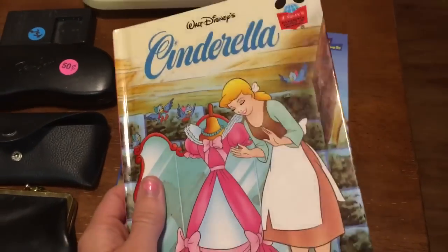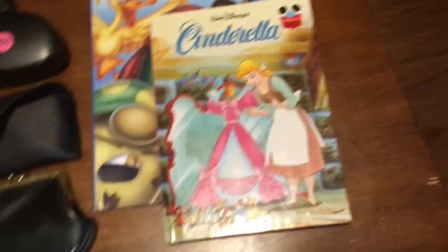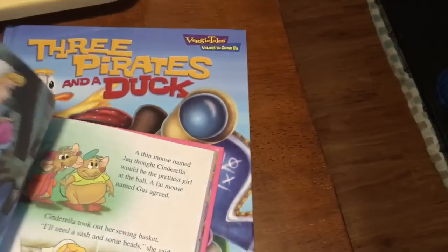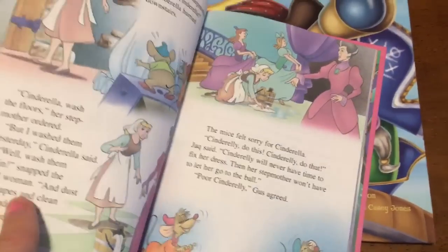This is an early 90s Cinderella, Disney's Wonderful World of Reading, and it's got some really neat graphics in. Again, I sell these quite well in my shop because people tend to use them for crafting or for framing and/or scrapbook paper, all that kind of stuff, as well as just appreciating the book for what it is.